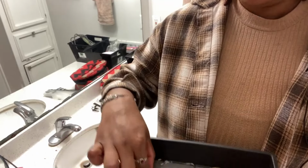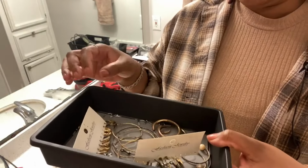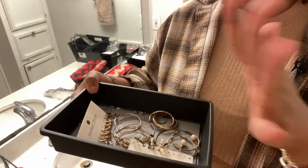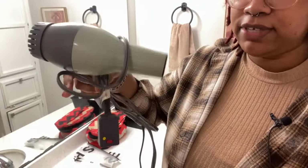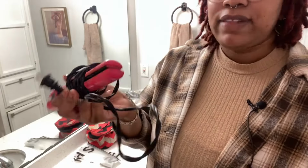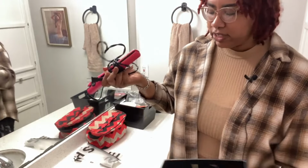I have a couple of rings that do not fit my finger. Everything else I basically wear on a daily basis. I know it is a bit chaotic, but this is kind of how I like to store my earrings so they can lay flat. Next are my hair tools. This blow dryer I've had for quite some time. I use it all the time to blow dry my hair. And then this flat iron I've had for quite some time as well, but like I said, since I have locks, I'm never gonna be flat ironing my hair again, so I can just give this away.